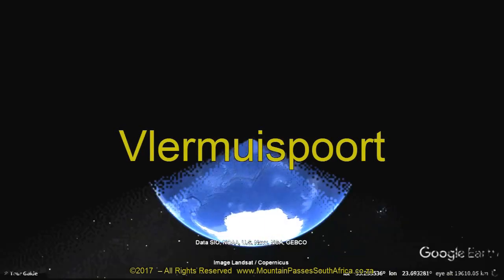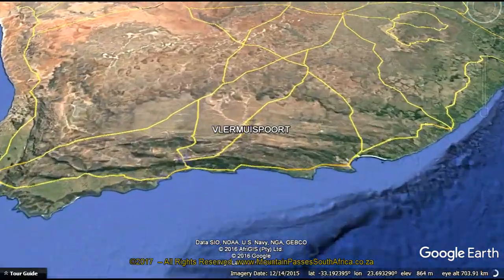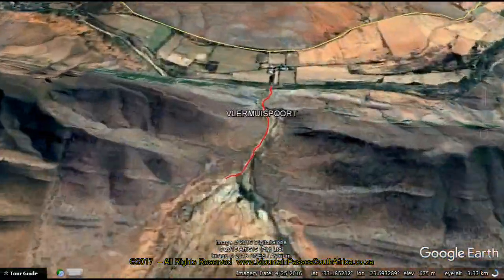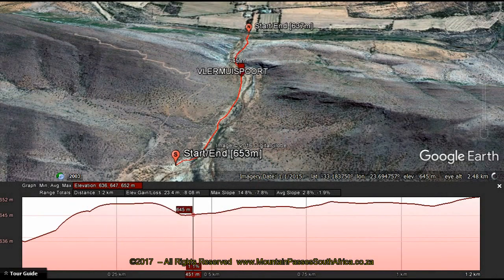This very small poort is located on an east-west running mountain range 22 kilometers northeast of Vlermuispoort as the crow flies. The poort does lie on private farmland, but a polite request to drive the little poort will be granted by the farm owner. Please close any farm gates.